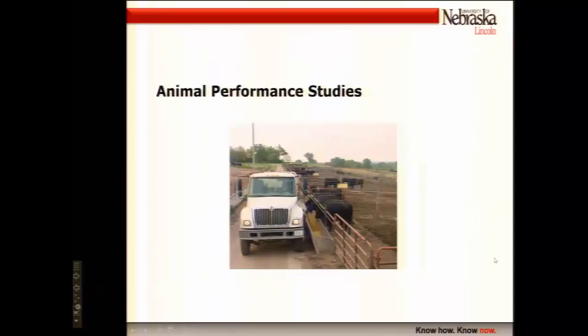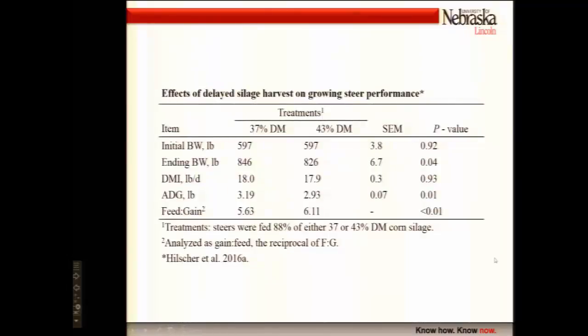Okay, last thing then before we get to the panel is we've done some animal performance studies. Don't tell Galen I showed this to you, because I think his plan is to show you the animal performance studies, but it'll be okay because it fits in nicely with the talk. Henry Hilscher harvested silage at 37% dry matter, so 2 weeks prior to black layer, and 43%. Remember I said Cassandra's black layer dry matter was 42%, and I was going to come back to that. That's because Henry harvested at approximately black layer and had 43% dry matter silage.